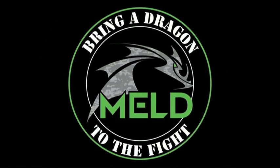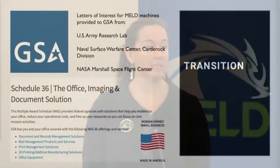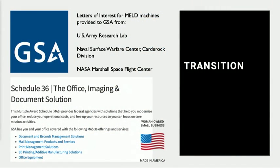This is the component that some of those cadets manufactured in their afternoon with us. So they came in, learned the machine, and were making parts or doing repairs. In terms of transition, we are working on having our equipment listed on the GSA schedule at this time. That would be Schedule 36, which includes additive manufacturing. And our letters of support for that effort came from ARL, Naval Surface Warfare Center, Carderock, and also NASA Marshall.